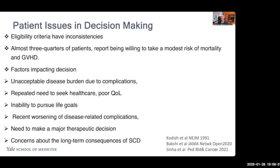This was Eric Kodish's paper from 1991. We don't know what kind of risk they would be willing to take for an autologous transplant, but certainly patients do understand that GVHD cannot be a good thing.